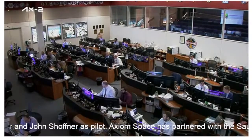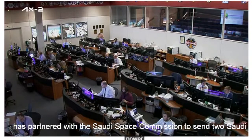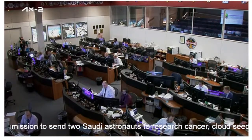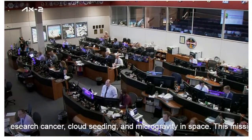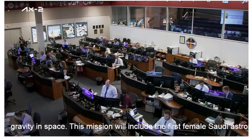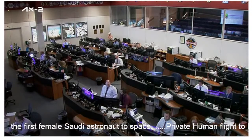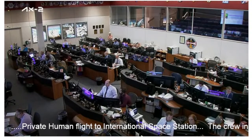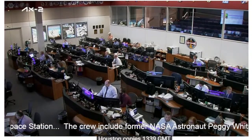Astronauts on the space station live in a mixed nitrogen-oxygen environment, again, very similar to what we have on Earth. And Dragon, Station on the big loop, no response required. ISS power connection established. Houston, station on 2, step 2.4, A pass pressure equalized at 1339 GMT. Houston copies 1339 GMT.